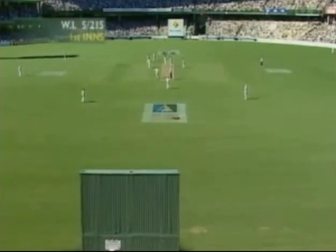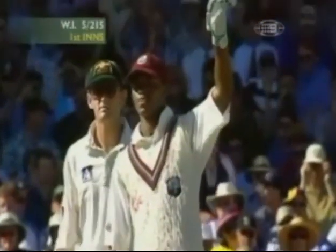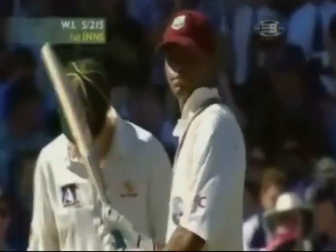Well, that's a nice shot from Marlon Samuels. Just a little bit wide from Miller. A beautiful cover drive. That's the 4 from the over. Stuart McGill's going to try one round the wicket. Marlon Samuels just checking out now where that rough is outside his leg stump. Moves the sight ball as well. Just looking down there at the rough.